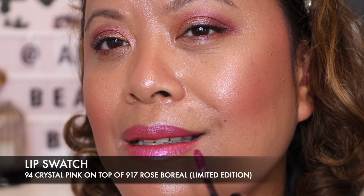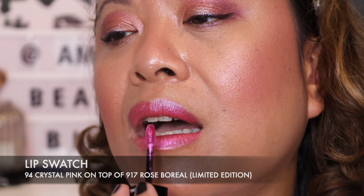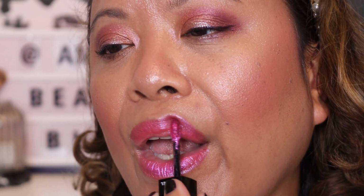Okay, so we can see that it's going to add some shimmer, which I'm really excited about. I'm going to use my Chanel mirror just to apply it. So I've taken the shade and I'm putting it on sort of like the inner part of my lip. And what that's done is it's kind of illuminated it, taken it up a notch. That's so pretty. So I'm using it as a topper.